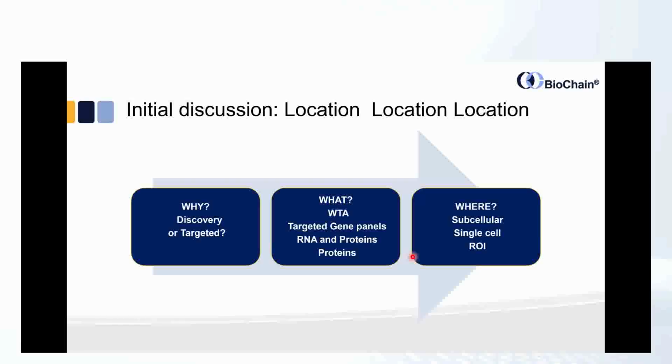Then the next question is, what type of analytes are you looking for? Is it RNA or protein? In case of RNA, are you looking at whole transcriptomics, or are you looking at targeted gene panels? Do you want to do some custom gene panels? Are you going to look at RNA and proteins, or do you want to just do proteins? And now with the acquisition with Cell Bio, and then we have our partner, Aspix, so we can do a lot of these things, and we are in a much stronger position.